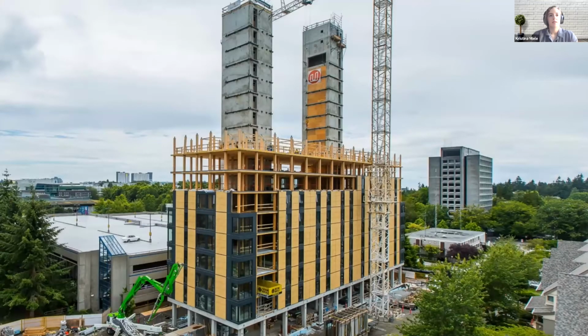So what this project successfully demonstrated was that it is possible to build tall with wood and make it, in a cost comparison, very comparable to a concrete building. So for the cost of construction, this building was $36 million, and that came into around $221 a square foot. This is in Canadian dollars at the time, which was very comparable to a concrete building at $220 a square foot. And it's really making its way to become even more effective over time.